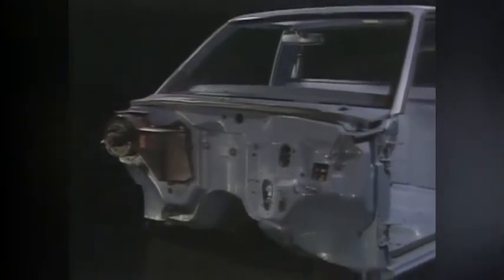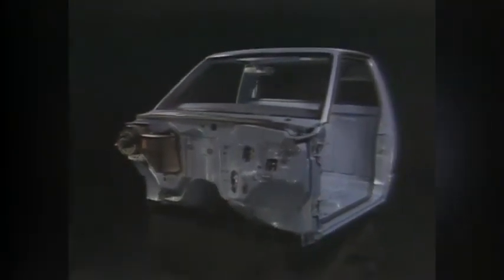The S10's rugged ladder-type frame is automatically welded to help assure precise dimensional control. Up front, box section side rails add strength and support where the engine, transmission, and front suspension are mounted. Toward the rear, deep channel section side rails, like those of a Chevrolet full-size pickup. The entire frame is painted with a corrosion inhibitor, then given a complete coating of hot wax to further help fight rust.